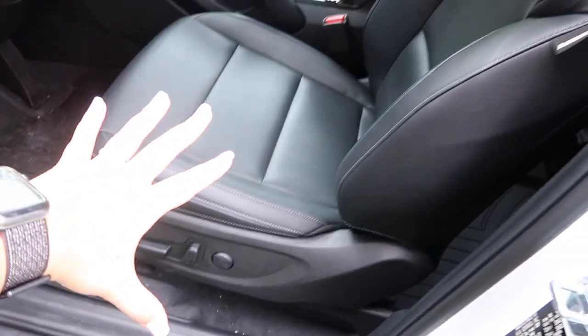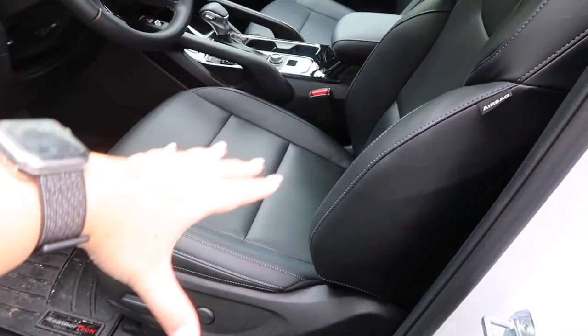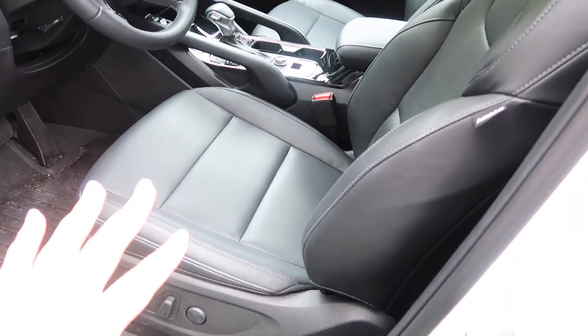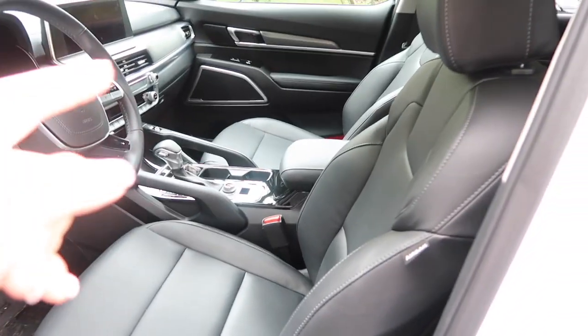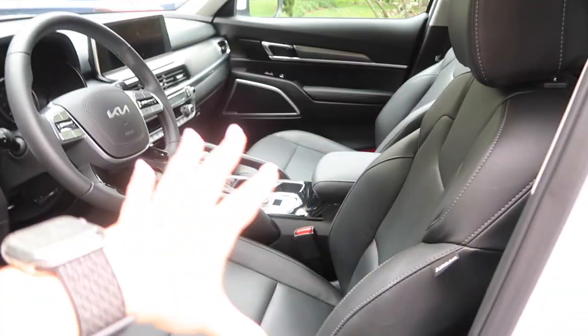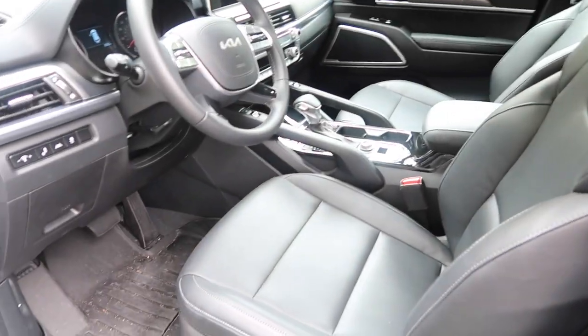So in the S trim model, the driver's seat is automatic and the rest are manual. In my Outback, all of them were automatic. And honestly, I kind of like manual better because it's faster. You have to wait for this one and you don't have to wait for that one. So I like that better.